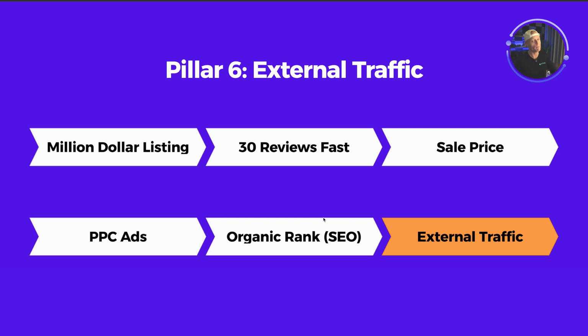But you need to boost with PPC to get there because you need to boost your sales velocity in order to increase your ranking with PPC. Okay, so the 2 sides of the same coin. But there's another way, an additional way to get traffic. And that is pillar number 6, which is external traffic.